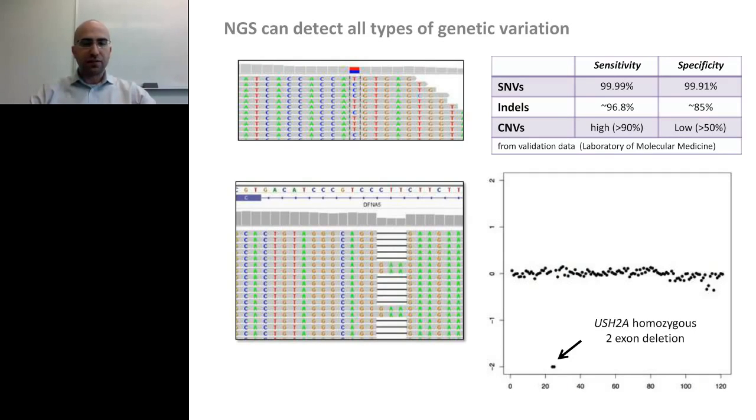The sensitivity for SNVs is very high. It's comparable to that of Sanger sequencing, and the specificity is very high as well. It's a little bit lower for indels. It's a little bit harder to detect indels using next-generation sequencing, and that depends on the size of the indel and the location of the indel. So if it's in a repeat region, or if it's very large, then it might be more difficult to detect these indels.